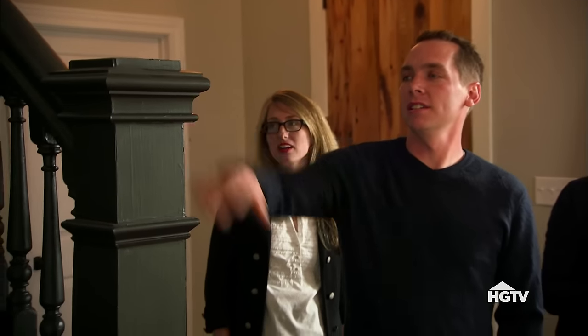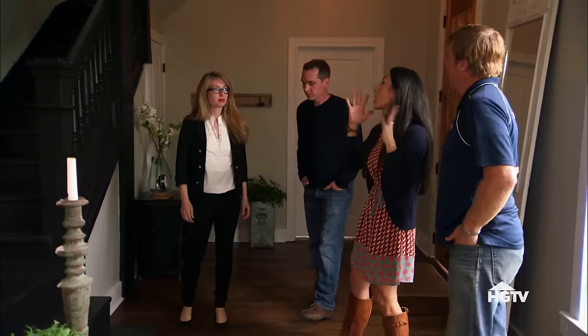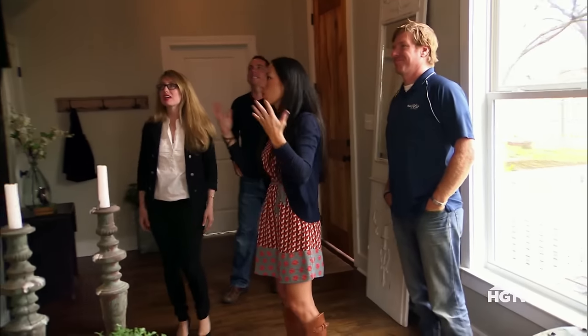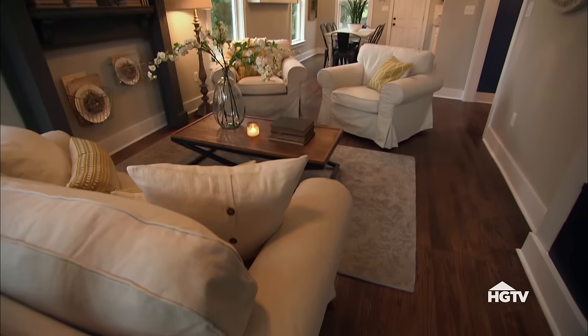So pretty. What really took my breath away is the feeling of space. You walk in, you see your house. You're not stuck in this little foyer. It's very open. If you remember, these ceilings were lower. Right. I know. I was about to say. We raised the ceilings. We raised the windows. Look at the floors. And they're just beautiful.